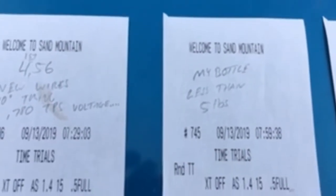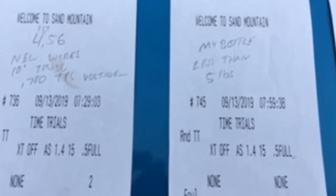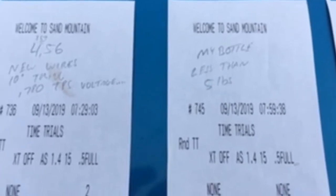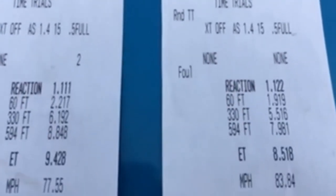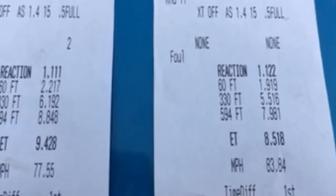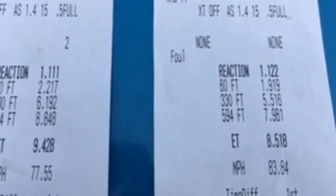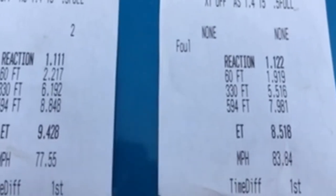I went to get it filled this week and did not make it to the shop where I go get it filled in time. They were gone by the time I got there. So I was running on less than 5 pounds. I don't have a heater or a gauge, and it showed up in my ET and my miles per hour. That's down from 87, and last week it went 821 best, and it was in the 830s on some other passes.